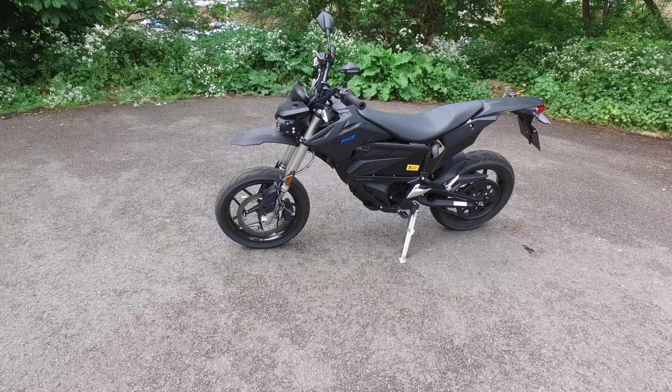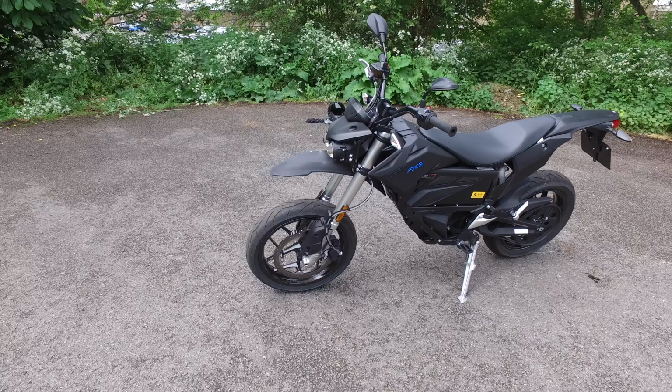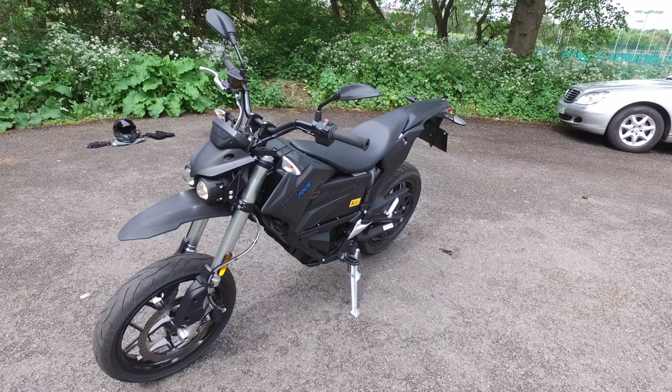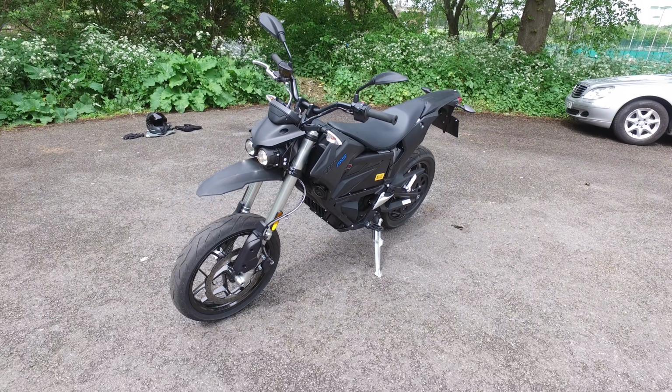I think it looks nice as well. It looks like a proper supermoto, put it that way, except for that hump in the seat. I wish it had just a straight seat.